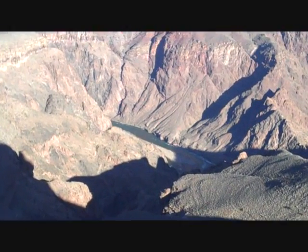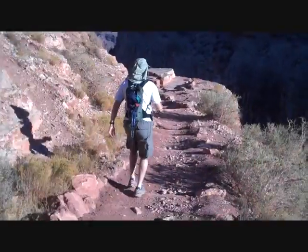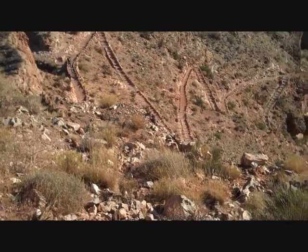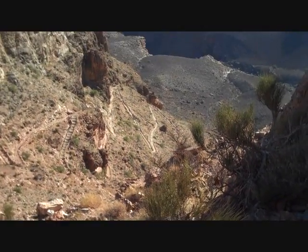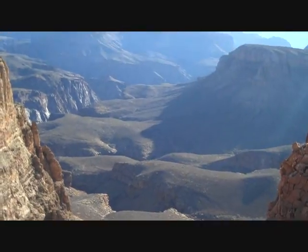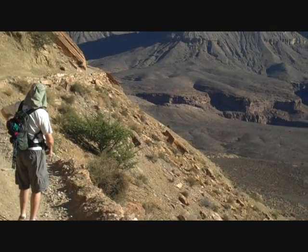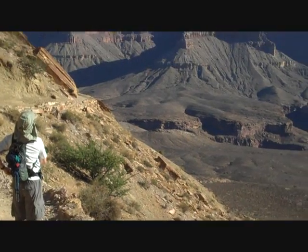Yeah, we're about an hour and a half into the hike and we just spied the river down there. Here's a great view of the switchbacks down below us, people there and there and way down there. Haven't seen any mule trains yet. Yeah, we're 2 hours into the hike now, about halfway down the South Kaibab Trail. Be lunchtime before you know it.